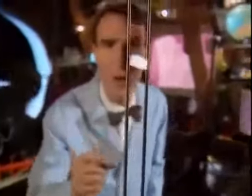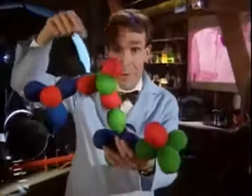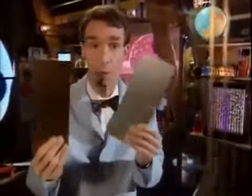Electricity is the flow of electrons. Electrons are the tiny particles that buzz around the outside of atoms. Now, when electrons are able to jump from one atom to another, that's the flow of electricity. In some materials, like metals, electrons can jump from atom to atom very easily.